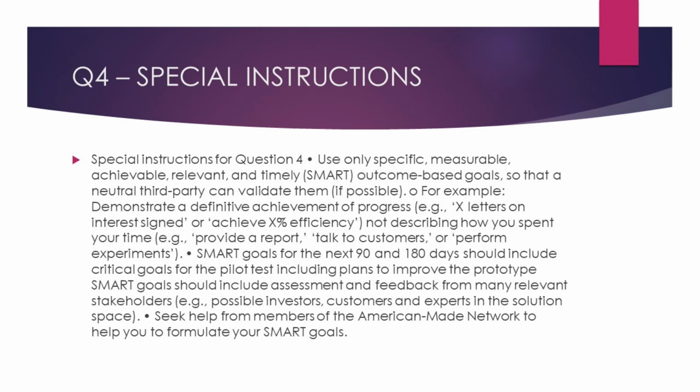So there's special instructions, which are listed on the rules as well, but it's using a SMART analogy of how you plan on meeting your goals. I'm not going to read this because we all have other things to do, but it's all in the rules, and I just wanted to let you know that there are special instructions on answering question 4. It kind of gives you a format.